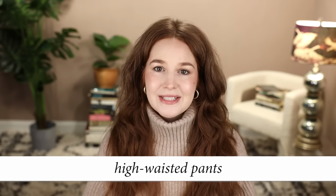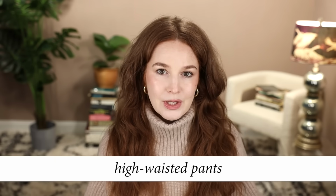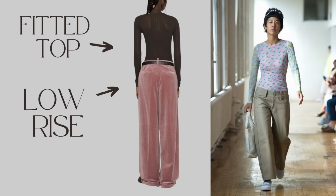One is high-waisted pants. This can also work with low-waisted pants. You can have a tight top with a loose bottom half of your outfit with a low-rise bottom half of your outfit too. It's just in that case, you're revealing more of your top half, basically. So the balance between loose and tight, there's just more that's tight proportionally. That can, again, totally work.